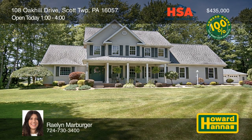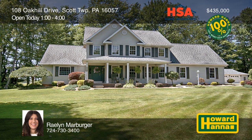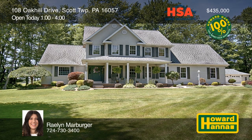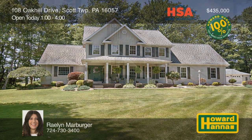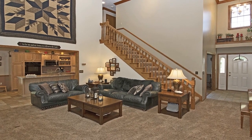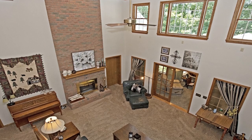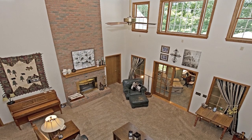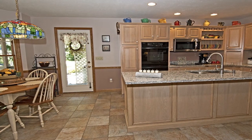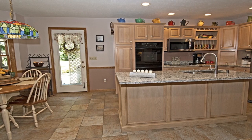Masterfully crafted and offered for $435,000, this four-bedroom, two-and-a-half-bath transitional residence is tucked away on more than an acre on a cul-de-sac in Scott Township. Its custom layout is characterized by enduring quality and uncompromising beauty. The soaring two-story entry freely transitions into a great room anchored by a floor-to-ceiling log-burning fireplace. Granite counters enclose the amenity-rich island kitchen, designed for both beauty and efficiency.